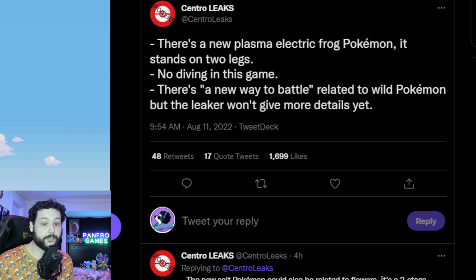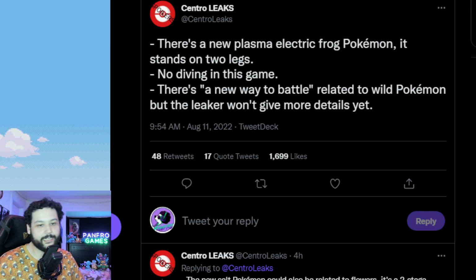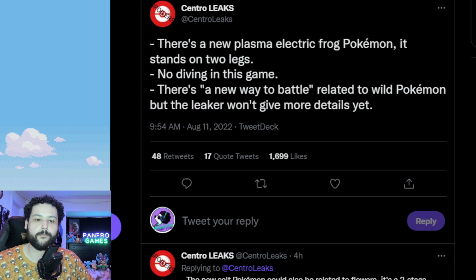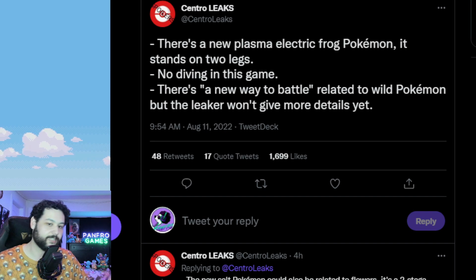We also learned that there's going to be no diving in this game, which is not too surprising. There was no diving in Pokemon Sword or Shield, and this is like an old-style gameplay mechanic, and I think Pokemon is trying to move forward as a more modern type of game, so I think losing something like this actually does not hurt the game at all.